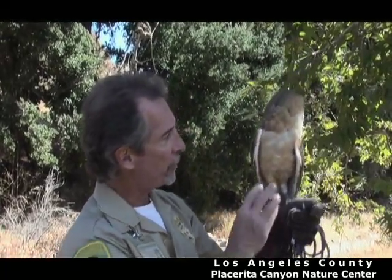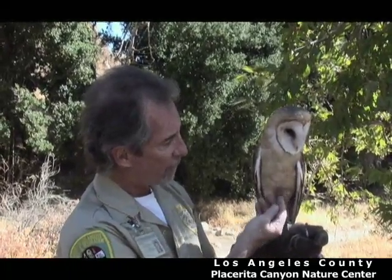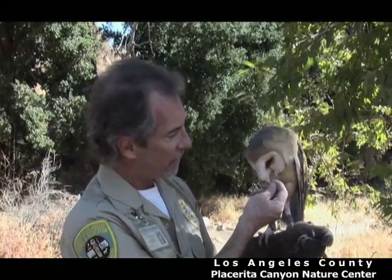Her wings are long and narrow, as you notice. And in her chest, an off-brown, tan coloration, which to me denotes a female. If this were a male barn owl, he would be almost pure white.